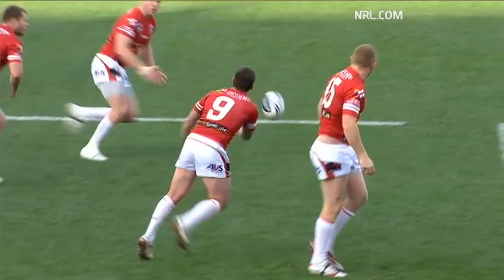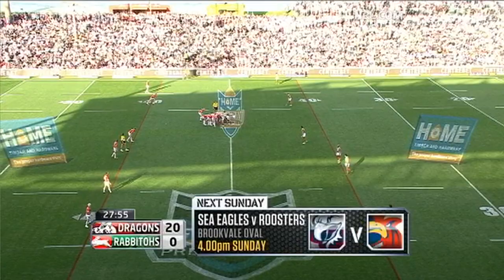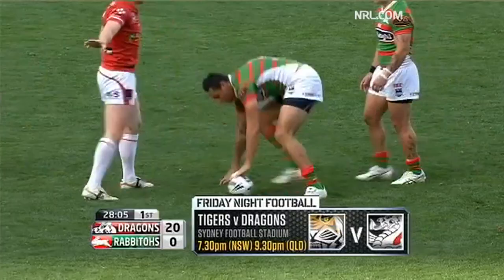Sunday football next week. It's the Eagles up against the Roosters at Brookie. Eagles versus Roosters at Brookie on Sunday. But don't forget Friday, you've got a blockbuster game coming to you from the Sydney Football Stadium between the West Tigers and the Dragons. That will be one of the great games of the season. I think it might even be a sellout at the football stadium on Friday night.